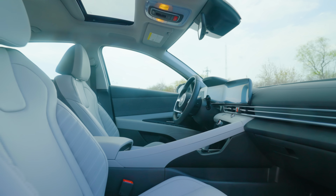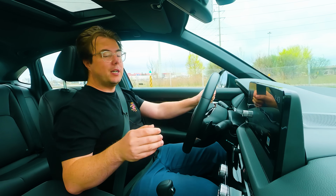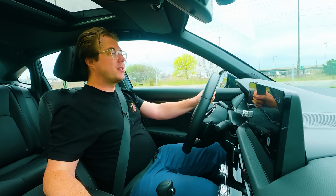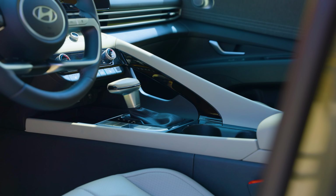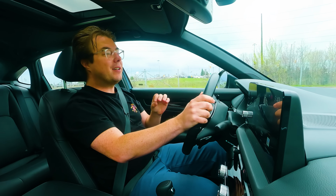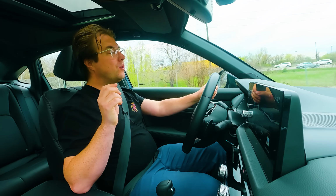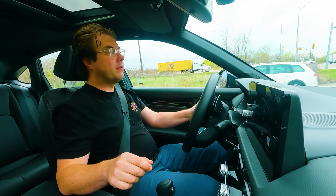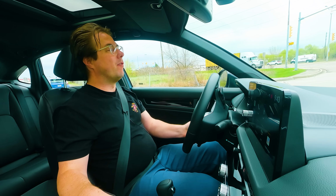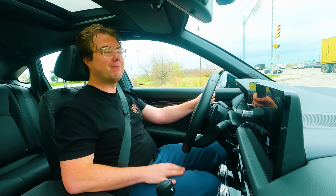textures. The most divisive aspect of the Elantra's cabin, almost literally, is the bar that goes down the center console. Now, I know some people really don't like it. I do. I think it is a great little touch that makes the Elantra feel special, although don't touch it. Don't wrap your hand around it as a driver because you're going to touch the seam on the far side and that just feels cheap.